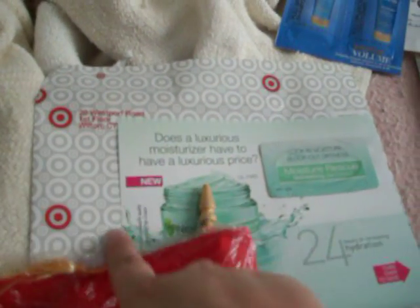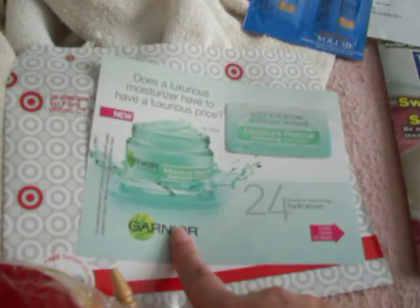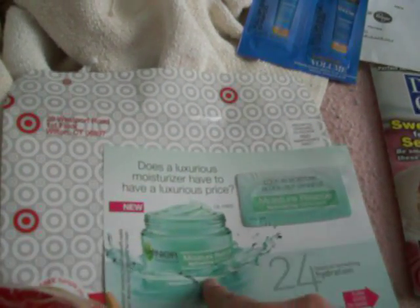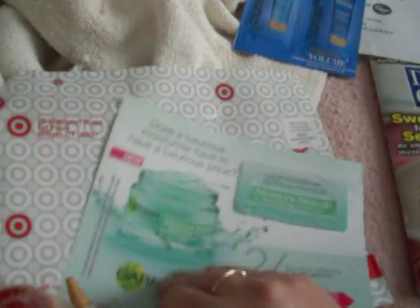Over here, also from Target, I have this moisturizer from Garnier. You've seen a few of these in my other free sample videos, but those other two are from Walmart, but this one is from Target. On the back there is a $1 off coupon.